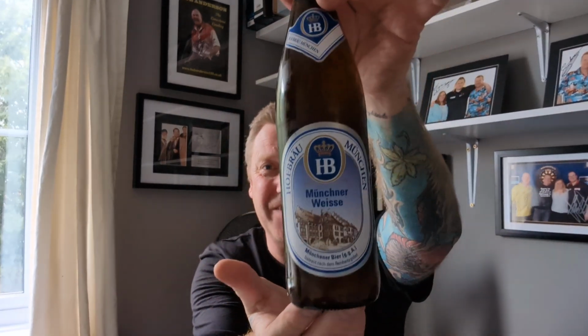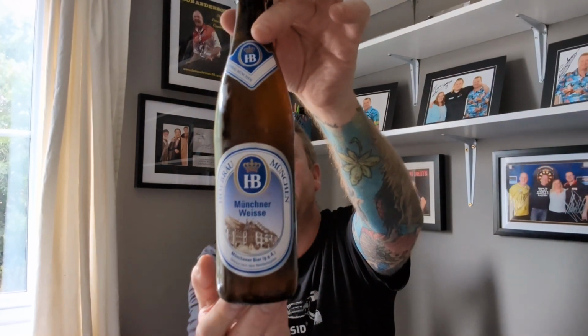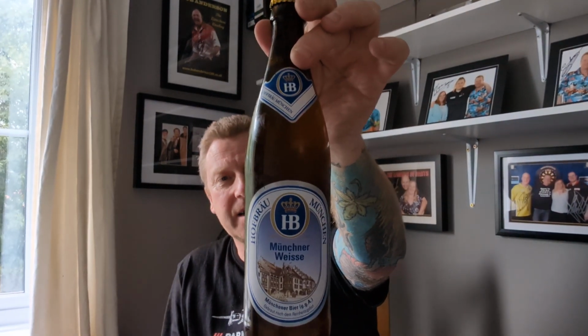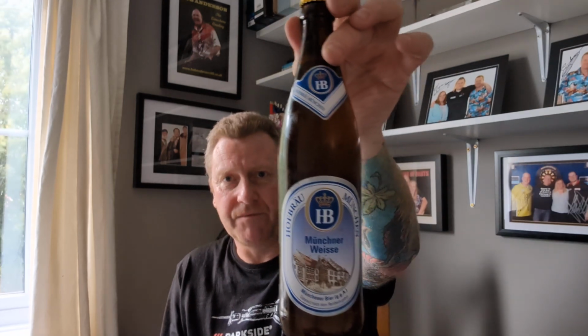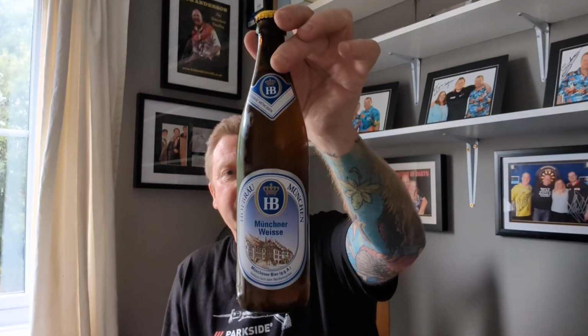It's from Hofbrau, and this is their Münchner Weizen, coming in at 5.1% in a 500ml bottle. Probably cost around the £3.50 mark, from Trembling Madness out of York. So go online, check them out. Very good service from them, I've got to say. I've not really had any major issues with Trembling Madness order wise and what have you.